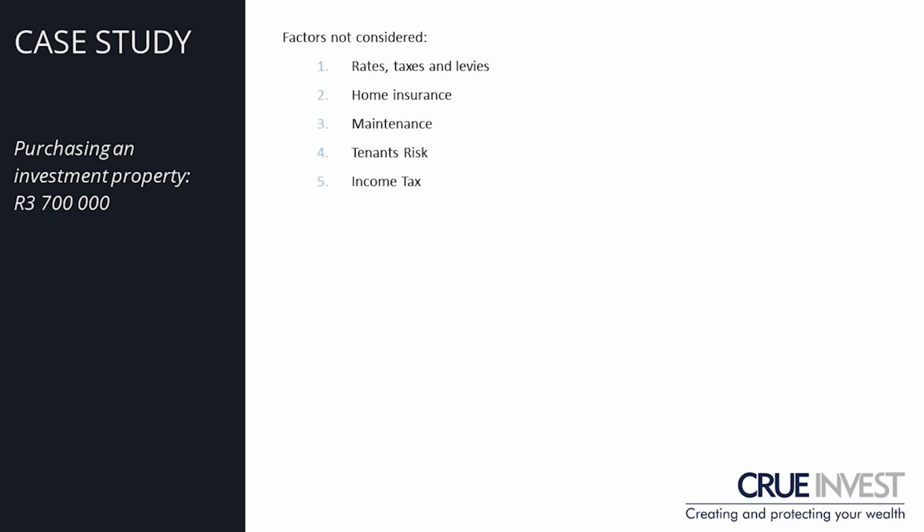Talking about important factors to take into consideration, to work out the net return that John's going to experience from this investment property, there's a whole bunch of other points that we need to consider. You can see on the screen now some of these considerations that need to be factored in, namely rates, taxes, levies, home insurance, maintenance, tenant risk, and of course the tax that John's going to pay on the rental income that he's going to receive.